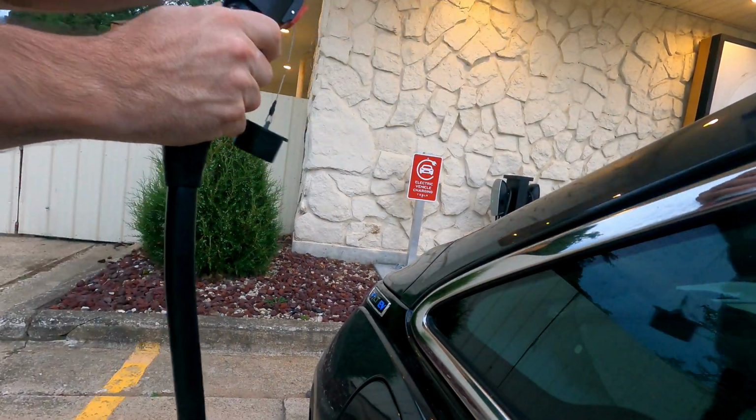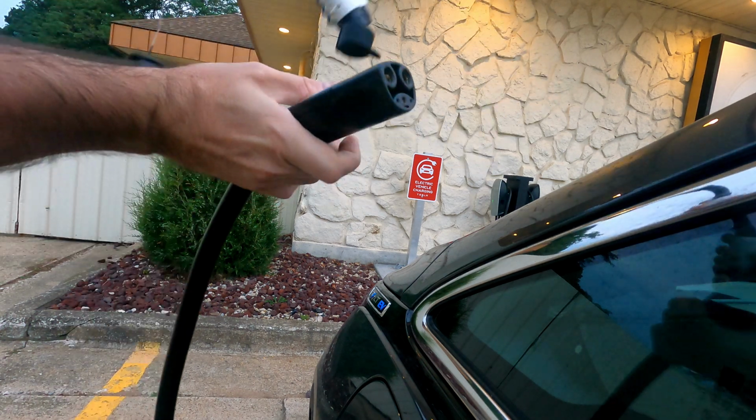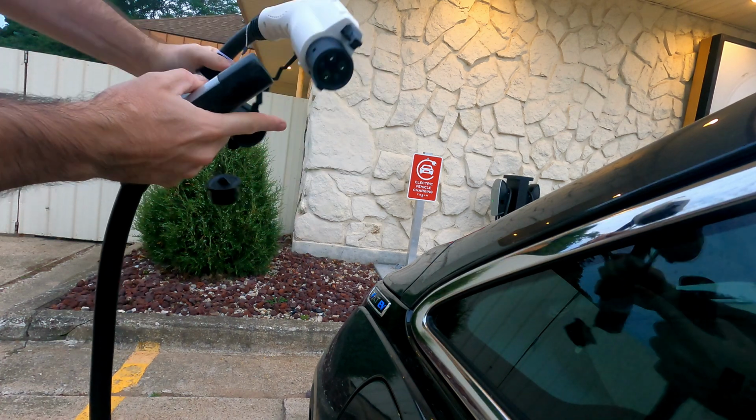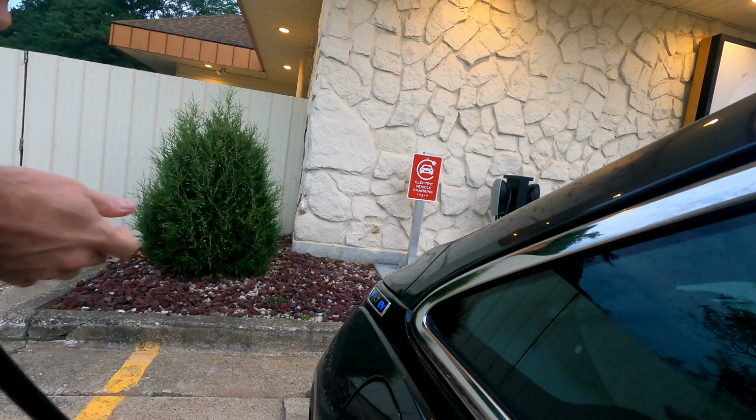So just this, again, this Electron J1772 to Tesla adapter just gives you the nice little connection to the Bolt EV and any other non-Tesla electric vehicle.